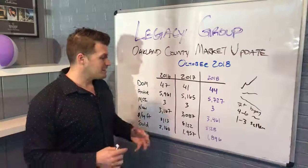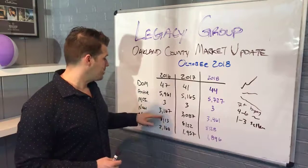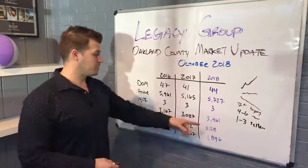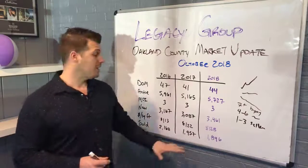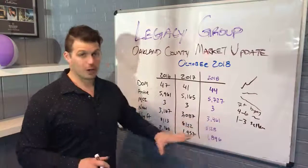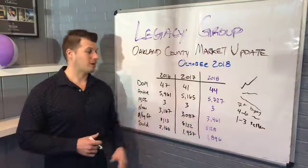New homes in the market. This is a month-wide number. This is taking the whole month into account. How many new listings came onto the market in that month compared to the previous years? And again, we've actually had a fairly significant uptick this past October, and it'll be interesting to see going forward how that number plays out, because historically there are more homes in the market than there have been in the last few Octobers. So we're going to see how that plays out.